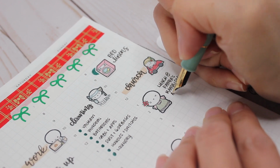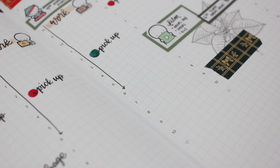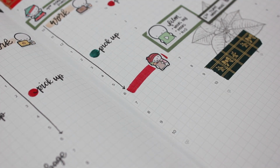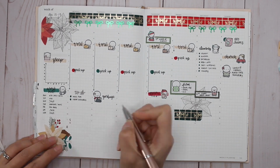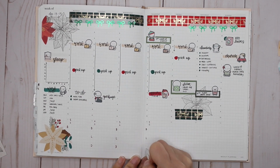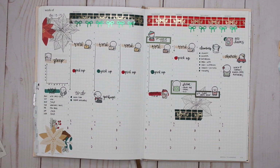Then I take a Christmas sweater emoji and write down that we're all going for lunch at Pampa's on Sunday to further celebrate my parents' wedding anniversary. 40 years, that's awesome. Then going back to Thursday, I take the red Tombow and the cute grocery emoji, and write in that we have to pick up groceries. And I write in S&C BLD for my meals and steps.